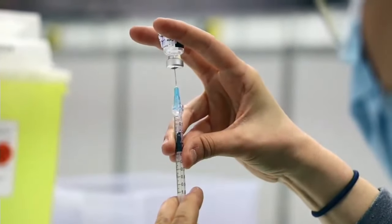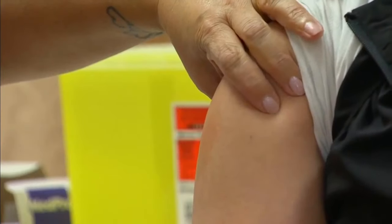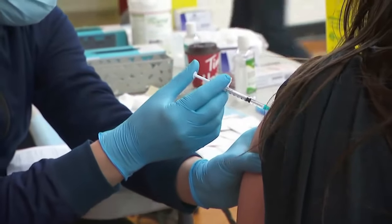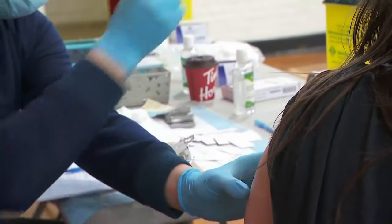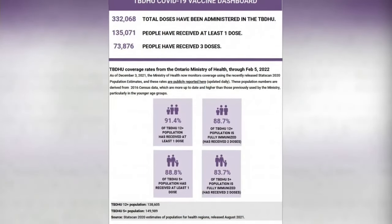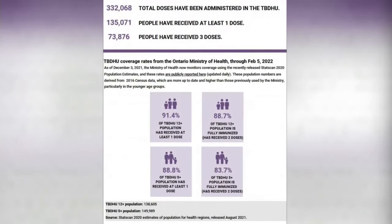On the vaccine front, about 4,200 shots were administered last week across the Thunder Bay District Health Unit catchment area. That's down from 6,800 the week before. More than 2,700 of last week's vaccinations were third doses. Nearly 89% of those 5 and older have received at least 1 shot, and almost 84% have gotten at least 2 doses.